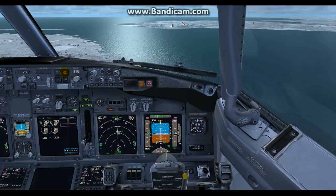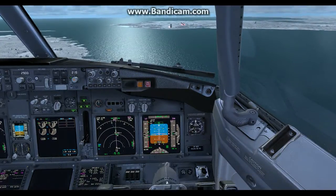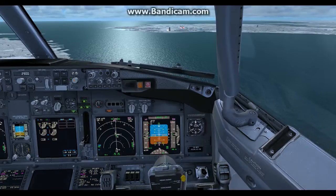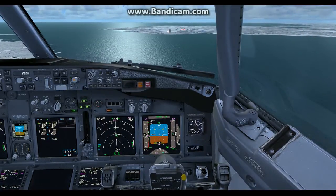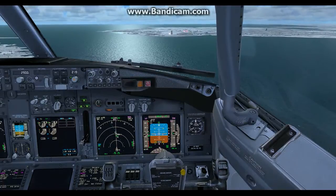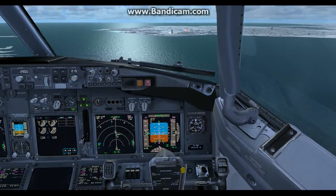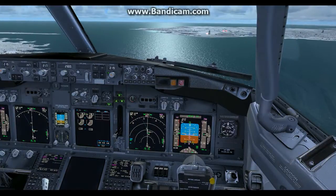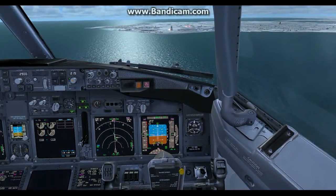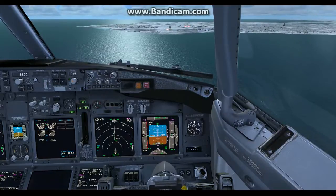So now I'm gonna disconnect the autopilot. And I'm actually gonna control the speed as well, just for fun. Flaps 25. Flaps 30. Try to keep it at 147 knots over the threshold.